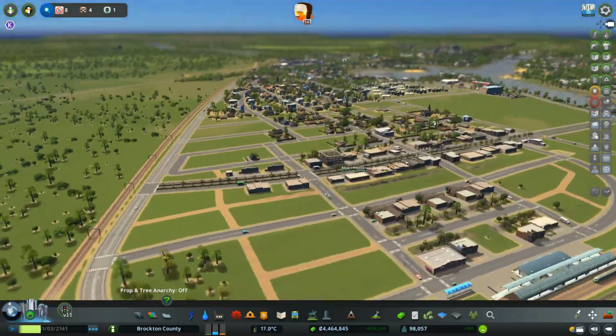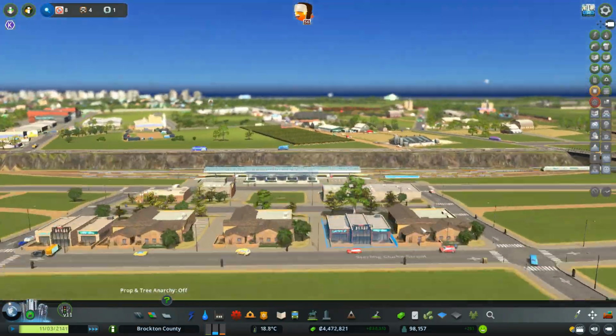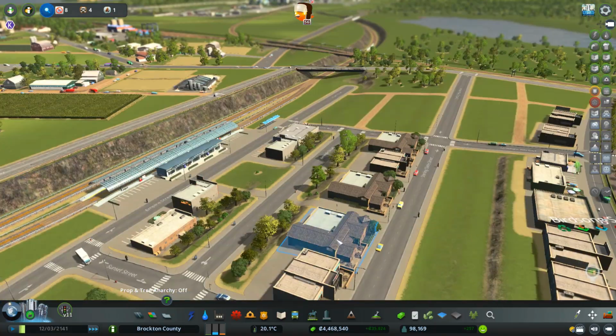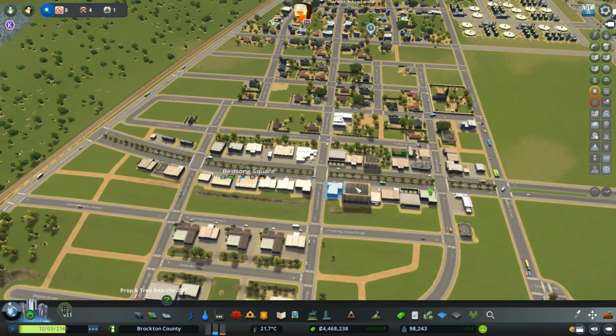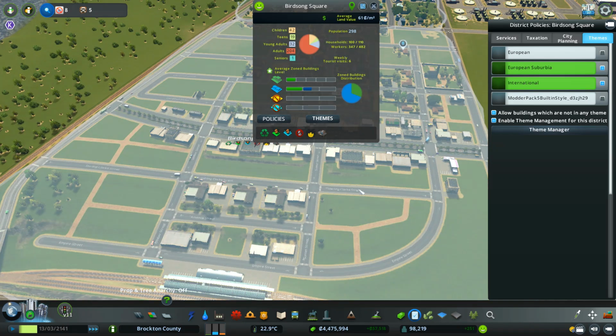Alrighty, so that turned out pretty nice. Quick little community here. We got a bunch of the same building through this area, but it's okay. It's a pharmacy. Once this office goes in, I think it'll be a bit better. Although maybe it's the fact that I don't have international in here as well, that an office isn't popping up.